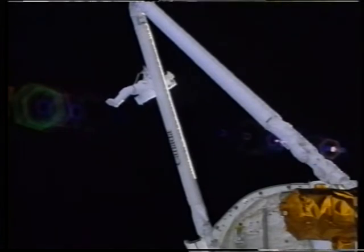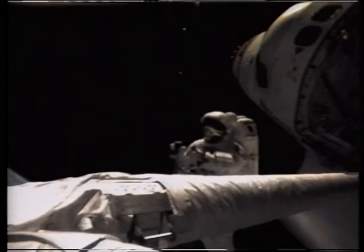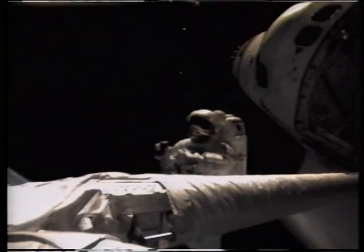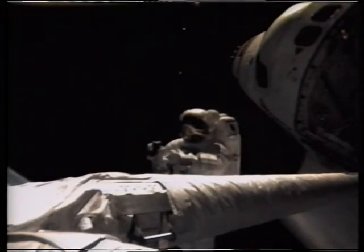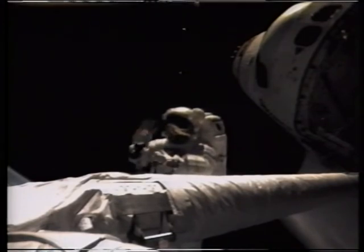This final evaluation for Mark Lee is one of the most important points during the SAFER evaluation to ensure that free-flying astronauts can maneuver in very tight spaces as may be required around a future International Space Station.